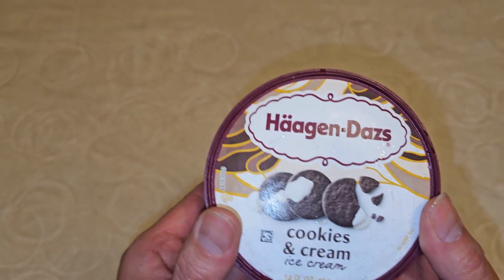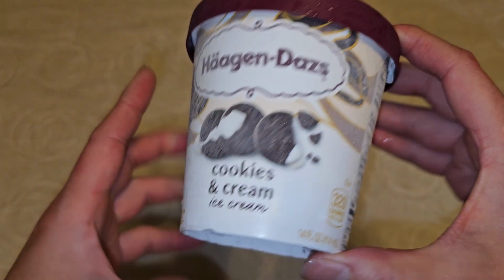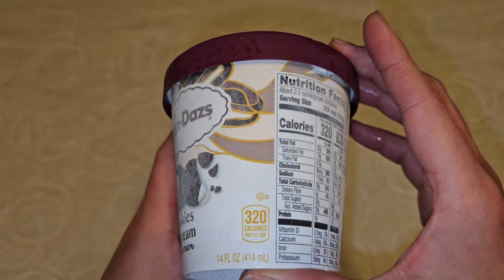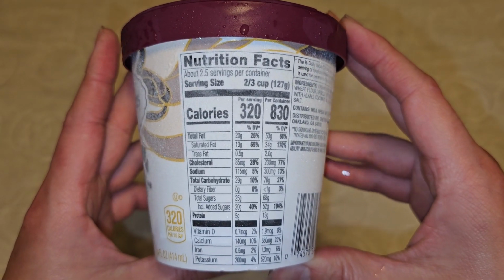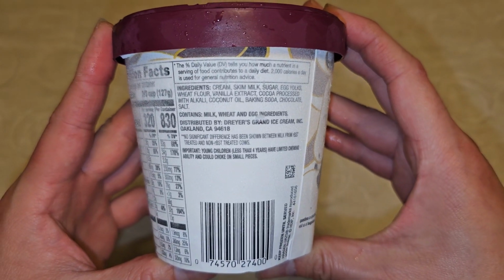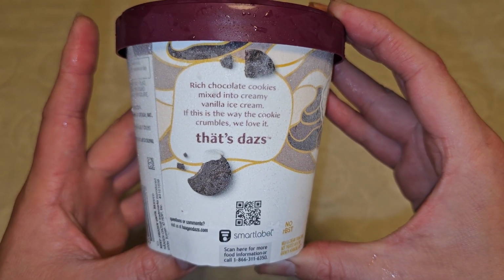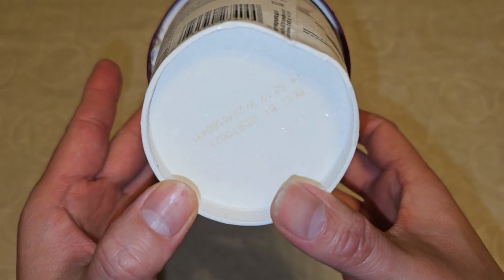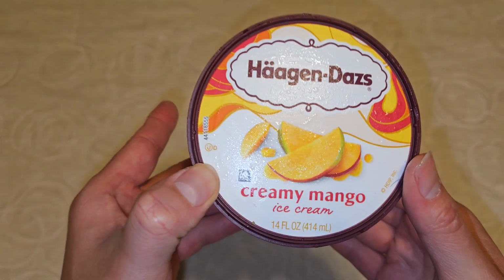Okay, cookies and cream. Calories, not bad actually. Okay, that little message there. And the expiration. September 2023. All right, creamy mango.